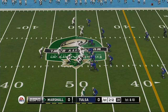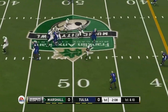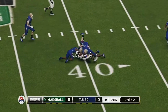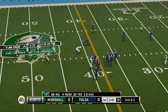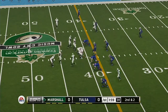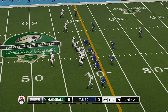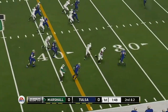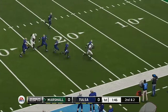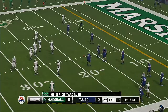Let's go. Now he's scrambling. Tackle at the 41. That makes it second and two. He's at the 30. He's at the 20. They'll bring him down at the 17. So with that run, they pick up another first.